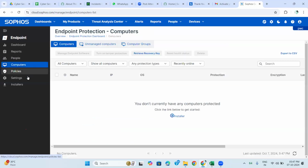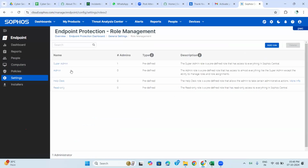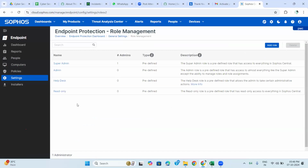Okay, so the second one, role management. Role management here means role based access control. There are L1, L2 or L3 teams, and we don't have to provide access to the entire organization. Take the example of Infosys. Whoever is working on the EDR tool, only those people we have to give access. Maybe 20 people are working on the EDR or XDR. We have to give access to this tool to only 20 or 30 people, not 3 lakh employees, whatever is available in Infosys.